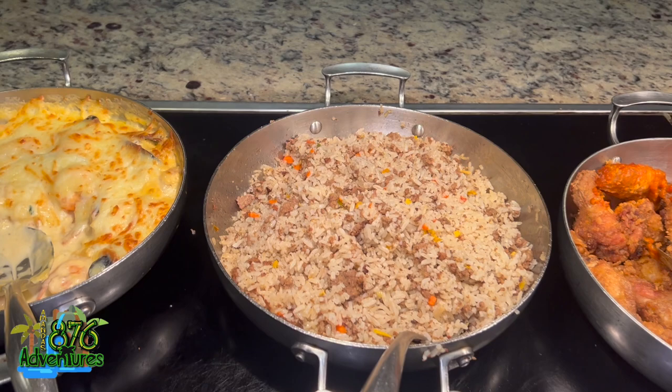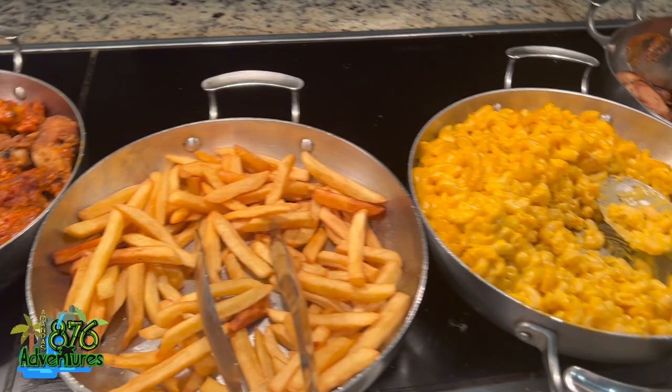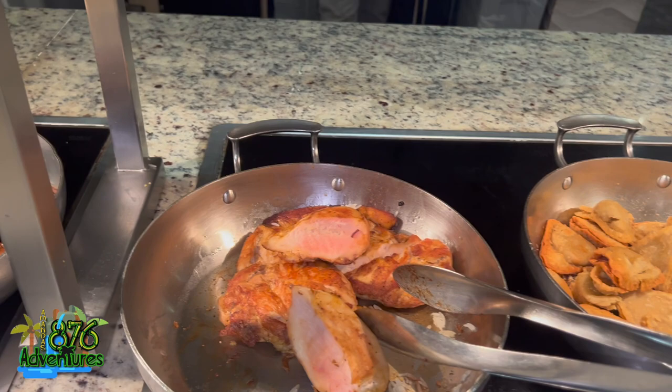They had dirty rice. I don't know why you would name any form of rice dirty rice. And these were some buffalo wings. But I don't know why you would name any food dirty anything. I don't know why they did that. I never tried the dirty rice, because it just never looked appetizing, and the name wasn't inviting either.